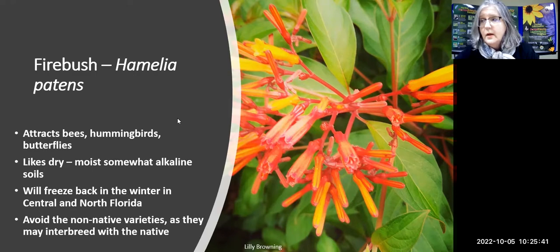Why does that matter? Matters for a couple of reasons. One of them is that they are interbreeding with our native firebush. So eventually, maybe we won't have any pure natives left. And the more hybridized a plant gets, the less the pollinators are going to recognize it as a plant, because we're moving evolution faster than those pollinators can deal with.